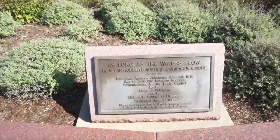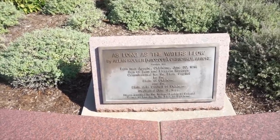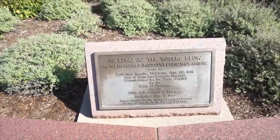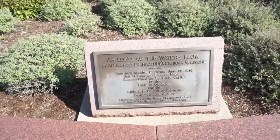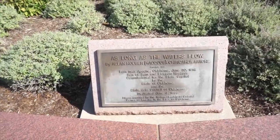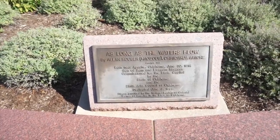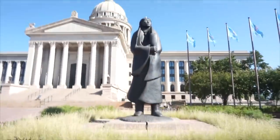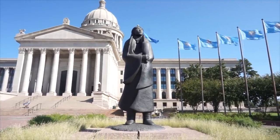As Long as Waters Flow by Alan Hauser. Born near Apache, Oklahoma, June 30th, 1914, son of Sam and Blossom, commissioned before the state capitol by the state of Oklahoma, dedicated 1989. It's a nice memorial.